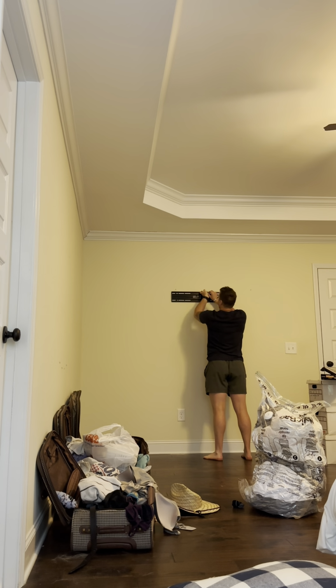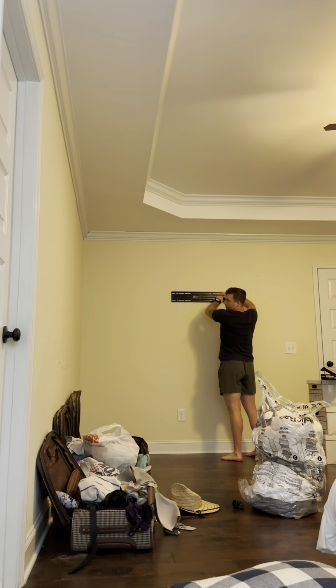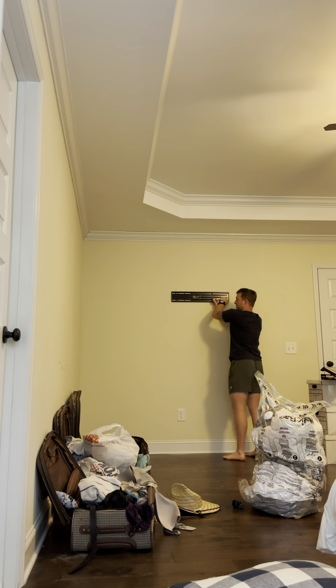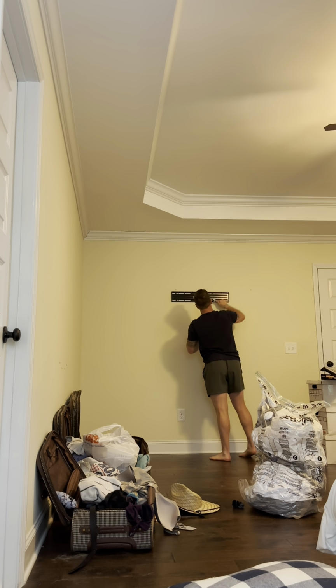Now these are 4 inches long, which is good because this TV is about 90 pounds, so it's a lighter TV. It's not like the one we have in the living room that's 110 pounds, or sorry, this one's 75 pounds. The one in the living room's 110. Once you start adding on the sound bars and everything, now you're starting to look at 130, 140.